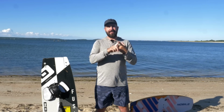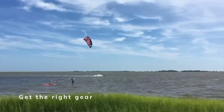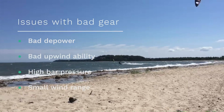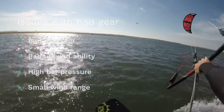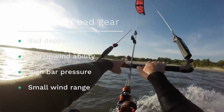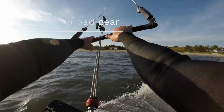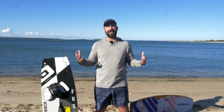The first is get the right gear. The first set of kites that I bought, they pulled like a Mack truck. They didn't have a ton of depower, so I spent a good chunk of those 10 hours after my lessons just battling with my kites, feeling like the bar was gonna get ripped out of my hand, feeling like I was always being pulled downwind by my gear.